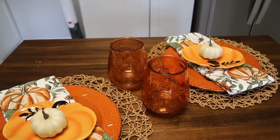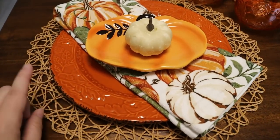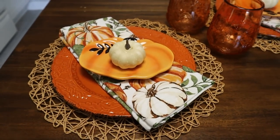But I wanted to do a little tablescape, but it's really hard to do that with kids. So I decided to just do one here, and I'm gonna do a kid-friendly one over on my dining room table. But I love the details on this plate. It's got fall leaves and the distressed look. But I just love this whole little setup.